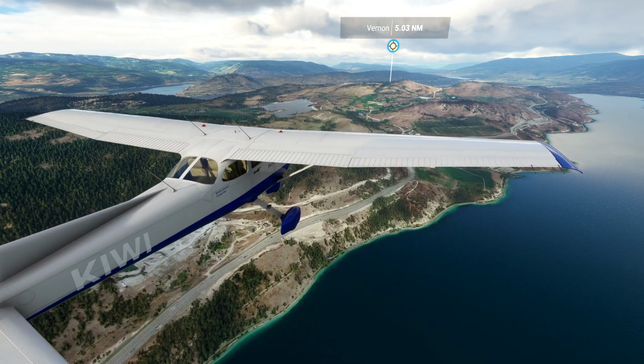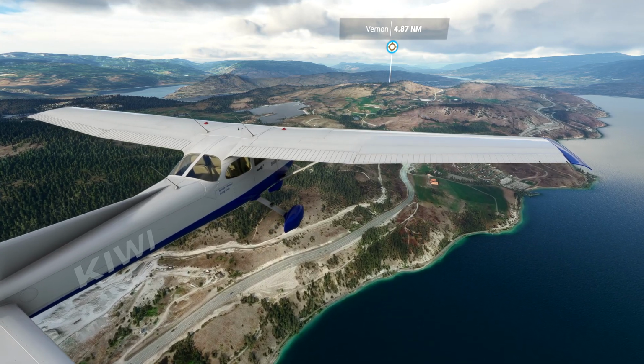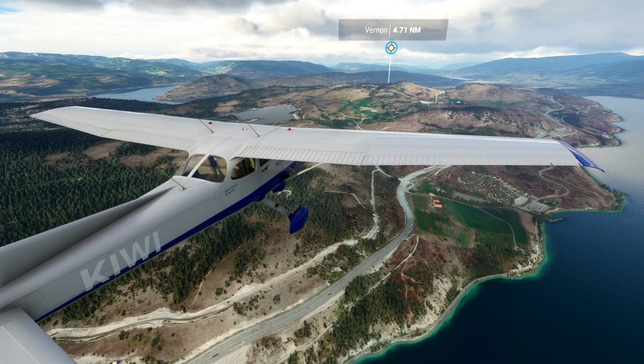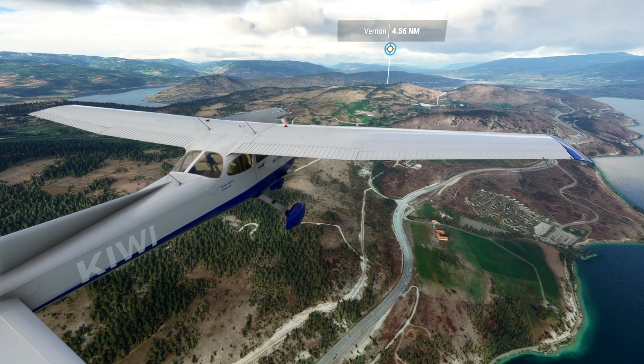Anyway, with that said, everybody, I'll move it along a bit, and once we're ready to approach into Salmon Arm, I'll rejoin you and we'll see whether we can actually land this thing. We did get a nice good smooth takeoff, so let's see if we can get a nice smooth landing. So I'll catch you very, very soon.